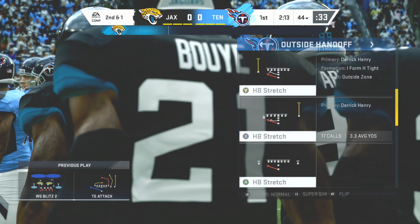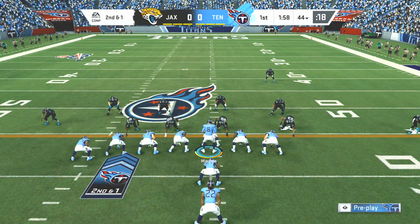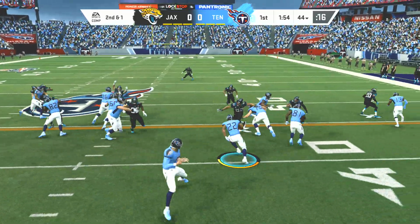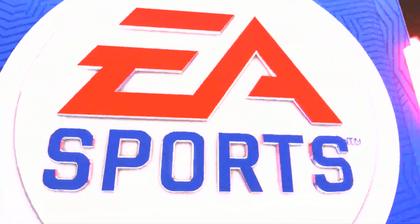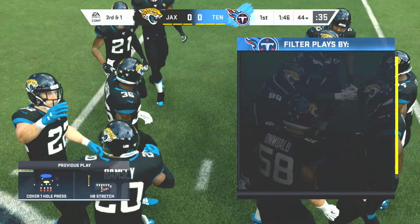Let's just break this down and make it pretty simple. Key to the drag route, letting the play develop, finding the hole in the defense, and giving your athlete, yes, athlete, a chance to make something happen once he has the ball in his hands. And he is met at the line of scrimmage, and he goes down right there.